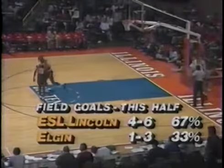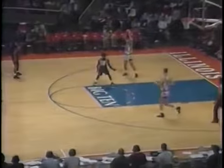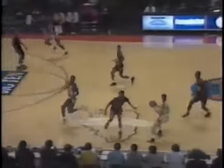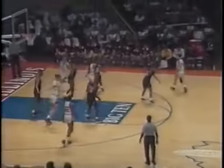Martin still hampered with that bad knee, as we have alluded to earlier, but still able to clean off the glass to the tune of 8 rebounds. This is an important time for Elgin now. Yeah. They trail by 11. Need to break a surge, don't they? They were down by a similar margin in the second quarter and came back with an 8-0 run.